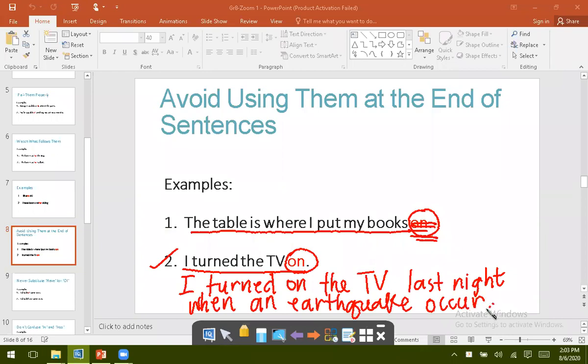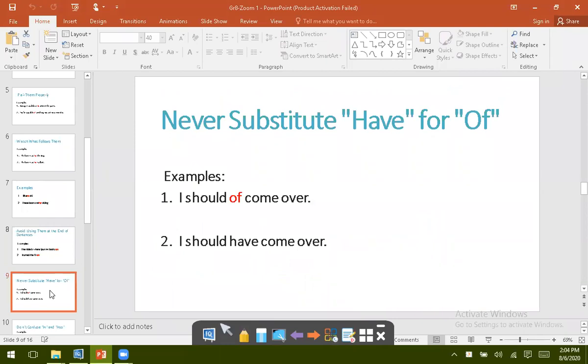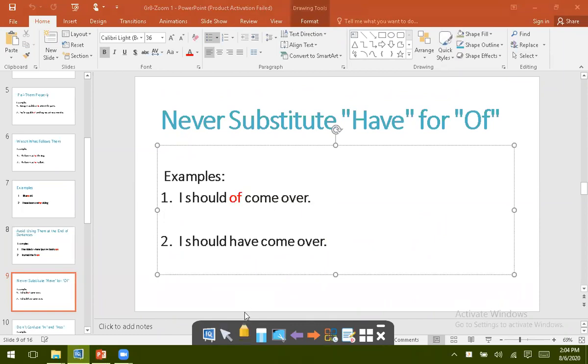Okay, you should never substitute have for of. So I have two examples here. The first one, when you read it, I don't know how it sounds to your ears, but you can hear that I should of come over. Is there something wrong in this sentence? I should of come over. By listening alone, you will be able to detect that this sentence is actually wrong. So you never substitute of for have. Therefore, the next example is correct. I should have come over. So never substitute have for of. Let's proceed.